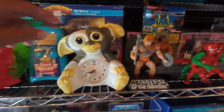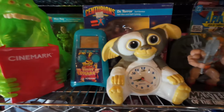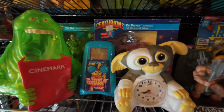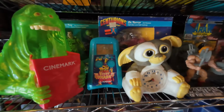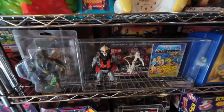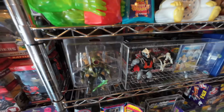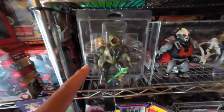This Gizmo clock. Freaking dope. I'm on a little clock binge right now, after I saw your C-3PO and R2-D2 one. Yeah, you're just trying to get the clocks now. I actually got one of the Gizmo ones. I actually sent one to the Game Chasers. Did you? I sent one to Billy's. Oh, yeah, he likes Gremlins. Yeah, I was a little fanboy.